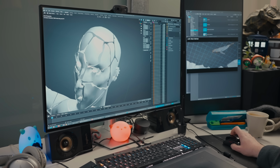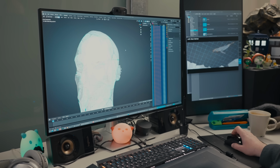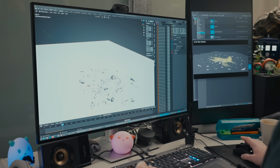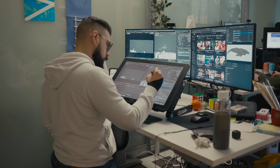So what we're gonna do is split up Mikasa using cell fracture really, really cheaply. Just one click of a button, and then I'll ship the pieces over to him. And that's much better than planes, I hope.